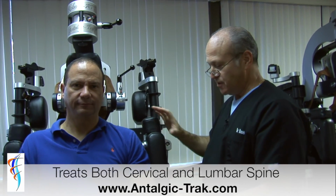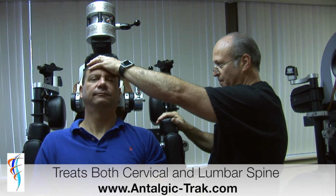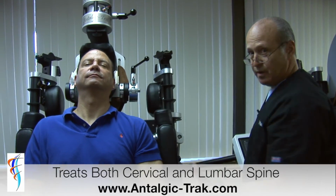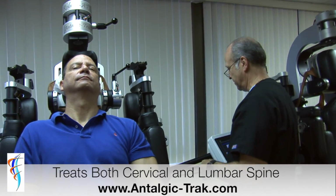I have Clyde sitting in the machine. We have the cervical headpiece in place. I'll ask Clyde to just lean his head backward. He's touching the cradle. He's not quite in it yet, but when we recline him, his body weight will shift. He'll fall into the cradle, and then we'll do the rest of the cervical setup.